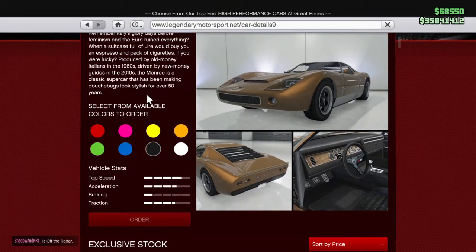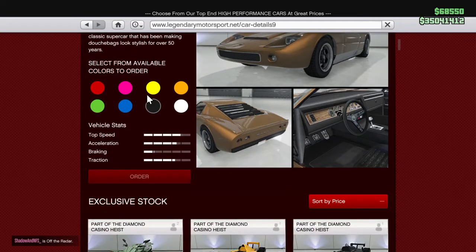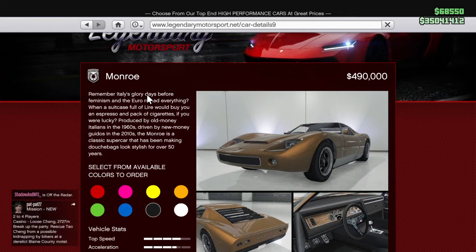So here it is, the Pegassi Monroe on Legendary Motorsport. It costs $490,000. It is a 2013 OG vehicle coming with the launch of the game. That's another cool thing, and it is very forgotten about. So $490,000 you can buy this car. That's not too hateful considering we have $2.8 million supercars in the game. So it's a very fairly priced vehicle. It's in the sports classic class. Now let me read it.